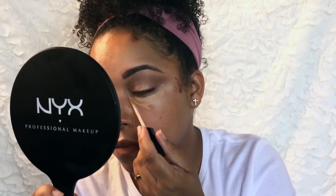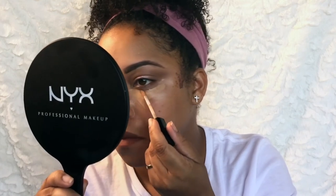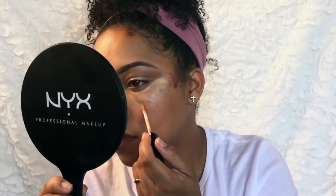Now, I'm going in with one of my favorite concealers from the drugstore, y'all. This is the Photo Focus Concealer. This is a medium peach. This is such a good concealer, y'all. If you're sleeping on this, you are under a rock. Get from under that rock and go get this concealer. I'm just saying, it's really good, and it's under $4. You can't beat that.